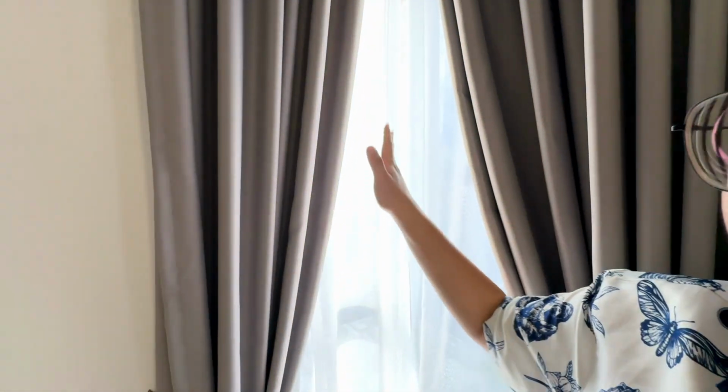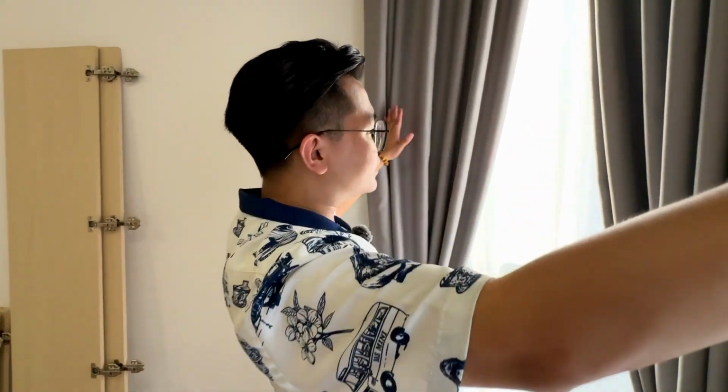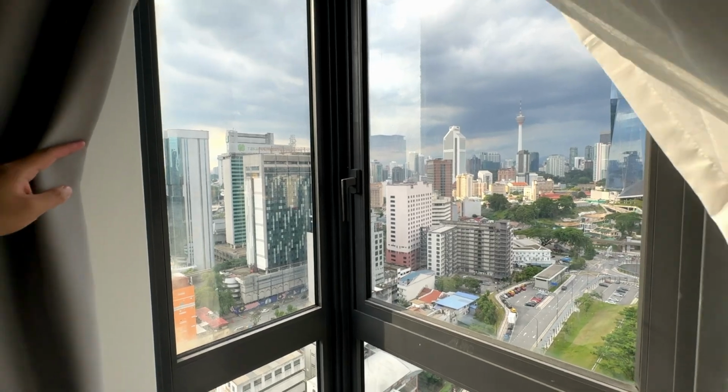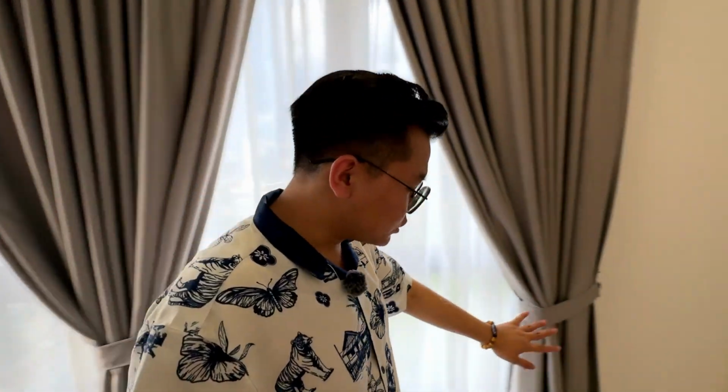A side window here makes this entire unit look more spacious and also allows more sunlight into the unit. And you also have a bigger viewing experience as well. You can see more from the side. See it right here. Okay, and the owner also did up a white-out curtain with a blackout curtain right here. That's pretty good.